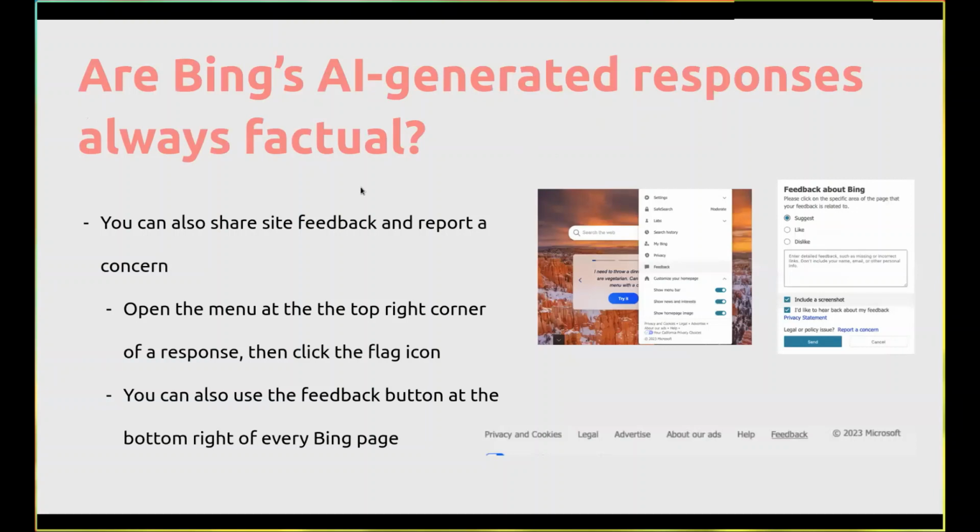So you can give feedback if you find an answer that's not good, like that is incorrect or bad in some other way. In the top right corner of the response, you open the little menu and press the feedback button right here to give feedback about Bing, and you can give detailed information, include a screenshot, and you can even hear back about it. So they'll tell you if they fixed it.